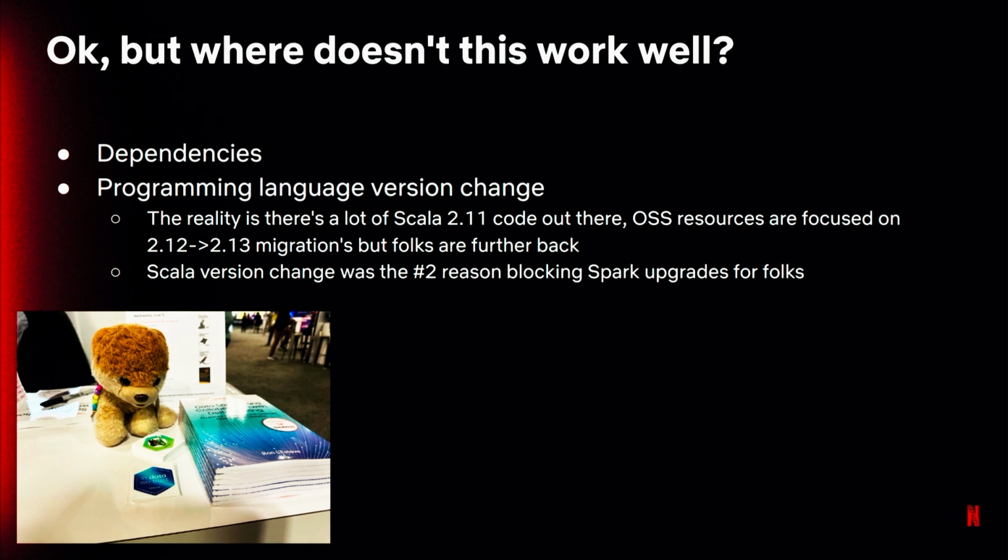This is true in open source. It's just generally, it happens before I get around to upgrading my internal stuff. Or sorry, not I, we. Programming language version changes. I know this is something that in Spark Connect we may reduce the pain for some users, but we have a lot of old Scala code, and that's just really painful because we have to update the old Scala code to a version that's supported by the new version of Spark.